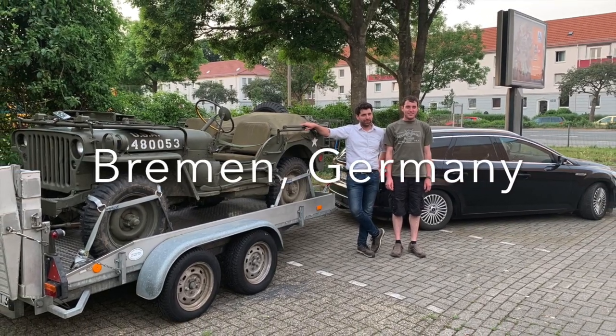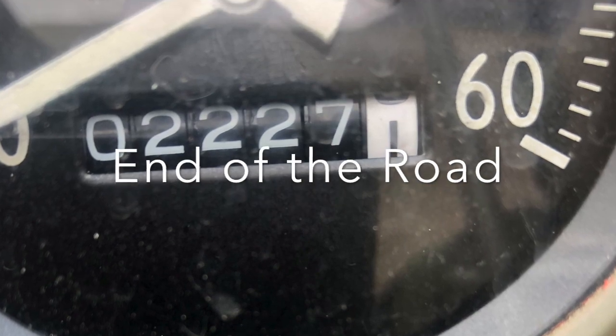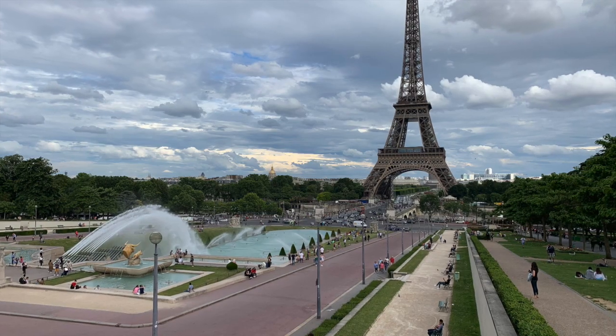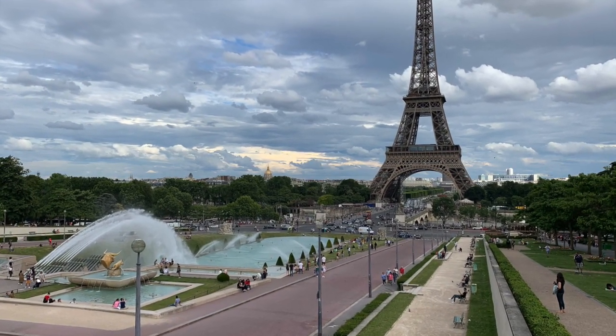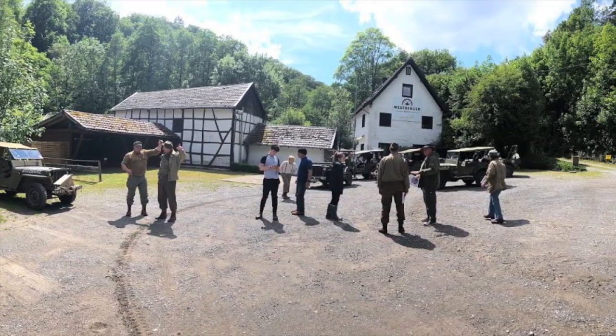The next day, 5 Jeeps were driven to Bremerhaven, Germany to be shipped home, and 1 Jeep was picked up in Bremen, Germany to be kept in Europe for another adventure someday. After dropping off the Jeeps, our group of 16 went our separate ways, some visiting Paris on the way home, others continuing on with other travel plans in Europe.